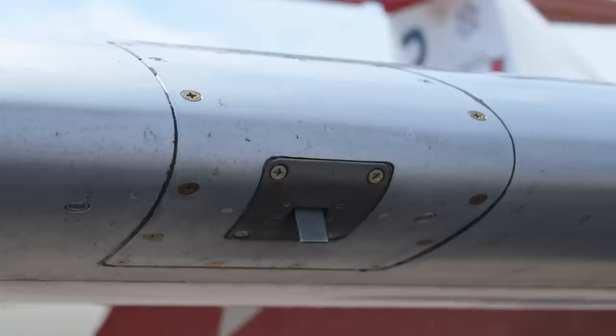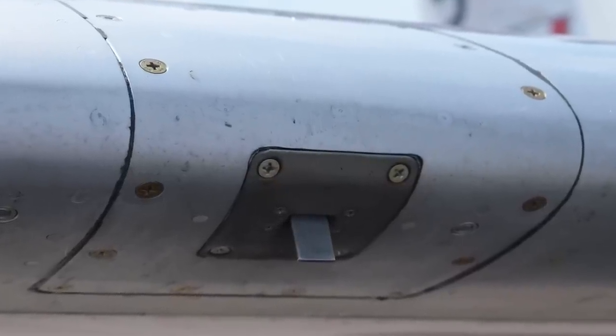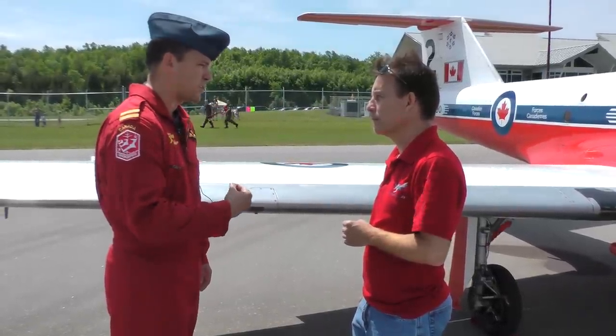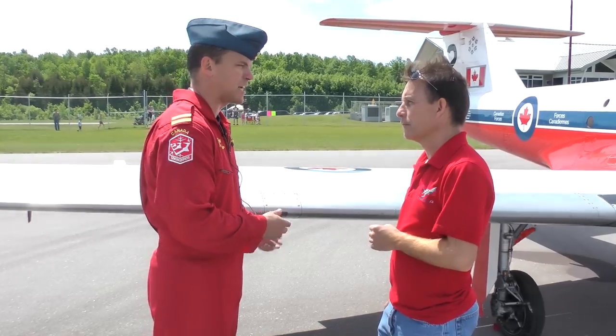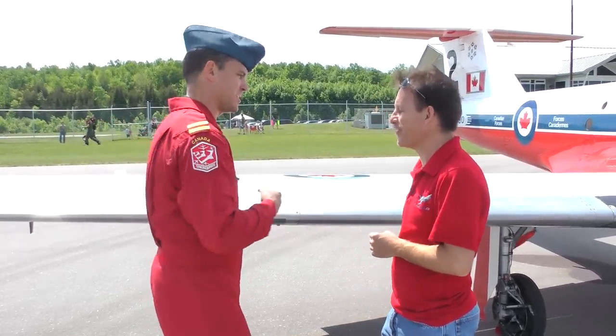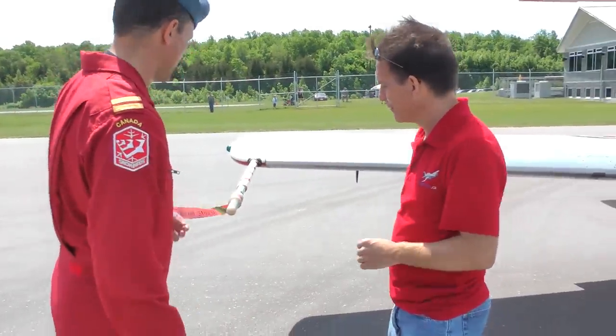It's our stall warning system. This is actually tied to our stick, so that when this starts, the stick will start to vibrate. That means we're within 10% of our stalling speed. So it's a bit of a heads up that you're starting to get slow. When you get that shake, you want to put the nose down. Yeah, you got to release, you betcha. Or add power. Yep, one of the two, usually both.